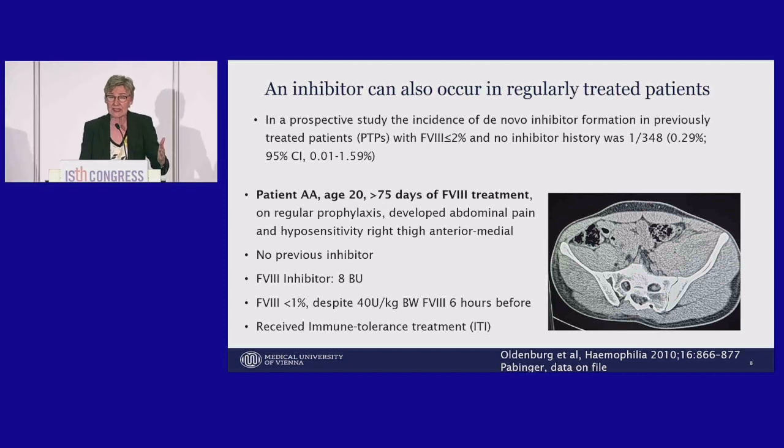The patient had previously, and this was determined many times, no inhibitor, but when he manifested with this severe, and if it is not treated adequately, even life-threatening bleeding, an inhibitor was detected of 8 Bethesda units. And when we measured the factor 8 in that patient, it was unmeasurable, less than 1%, despite he had taken 40 units per kilogram body weight just 6 hours before he arrived at the hospital. This patient was then effectively treated with immune tolerance induction.